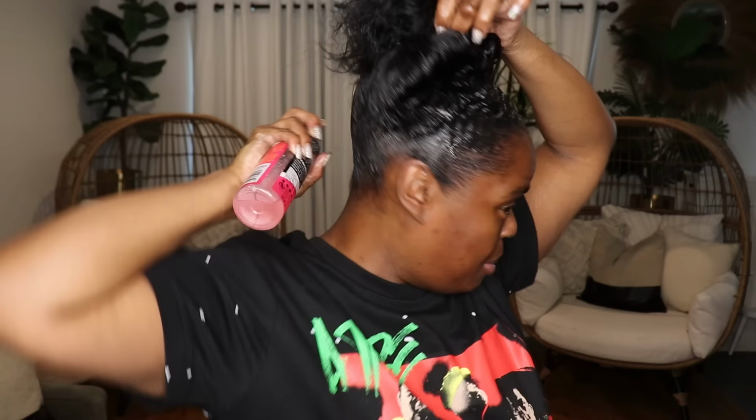But now I'm gonna go in with this Pump It Up Gold hairspray. This is a tried and true product for me. I love this hairspray. I've used it since high school and it's never let me down. Didn't let me down then, even though everybody else did. And it's not letting me down now. So I'm gonna go all around my head with that.